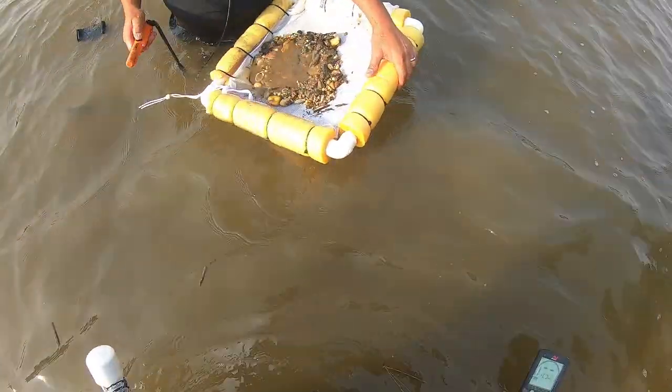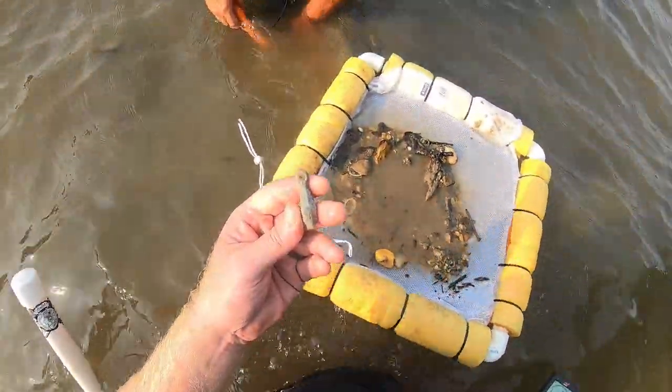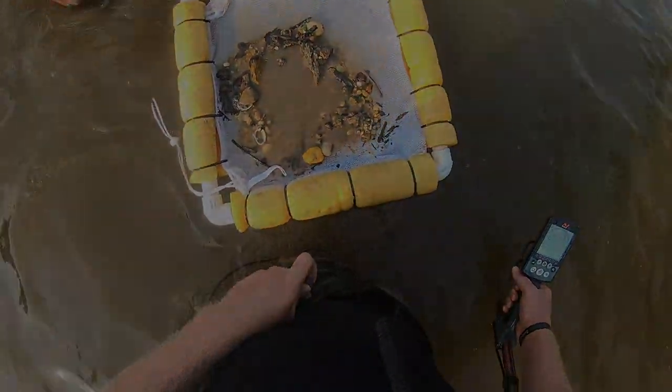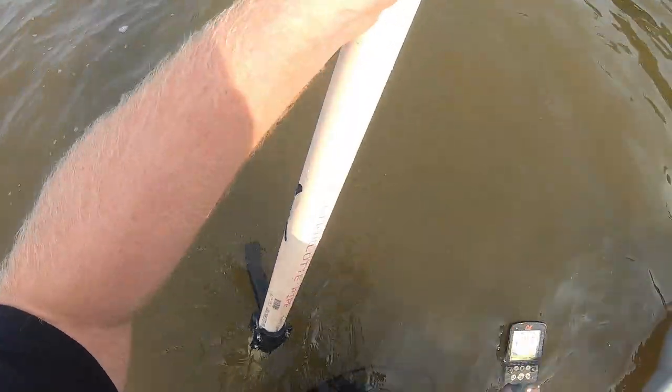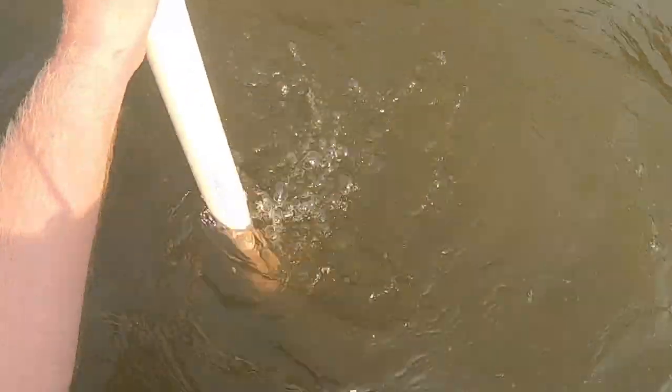17. Fishing sinker. First one of the day. What you got there, huh? It's a newer one. You gonna let me repurpose that one? Yeah. I'll put it in my sack then. Thanks, buddy. My first signal, 17-18. Brad's got a fishing sinker too, so I'm gonna assume that's what this is.